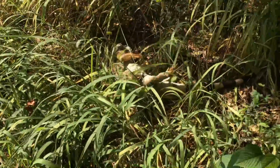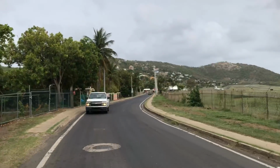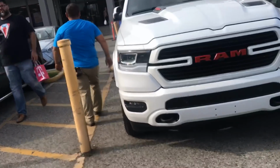Oh! Oh! The Salvadorian Retriever. Welcome to beautiful Puerto Rico. Here we're going to be doing some iguana hunting with a couple friends. I hope you enjoy.